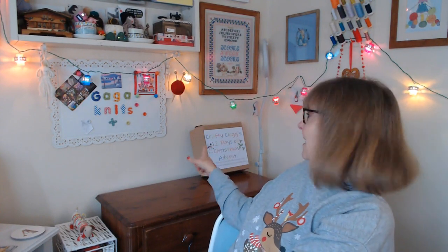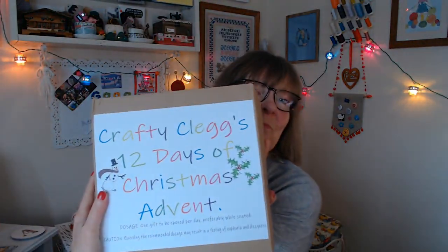And the reason why it's in this little bag here, not in a proper project bag, is because of this. This is my advent calendar that I have got from Jeanette at Crafty Clegg's. And obviously I have opened it just to have a little look inside. And it says, dosage, one gift to be opened per day, preferably while seated. Caution, exceeding the recommended dosage may result in a feeling of euphoria and dizziness. But I have opened it, and that's right at the beginning.